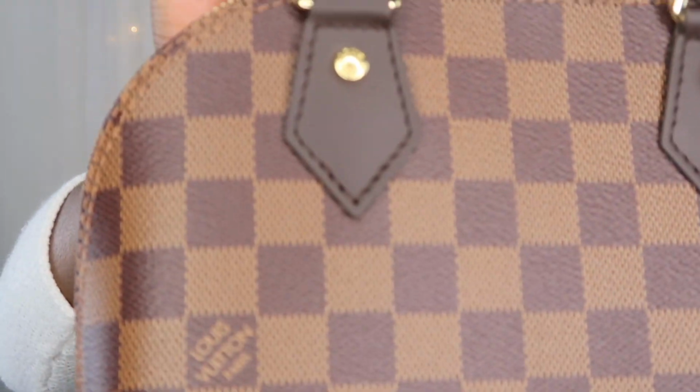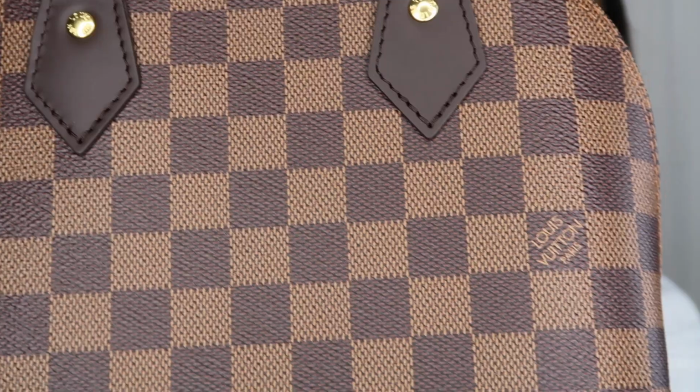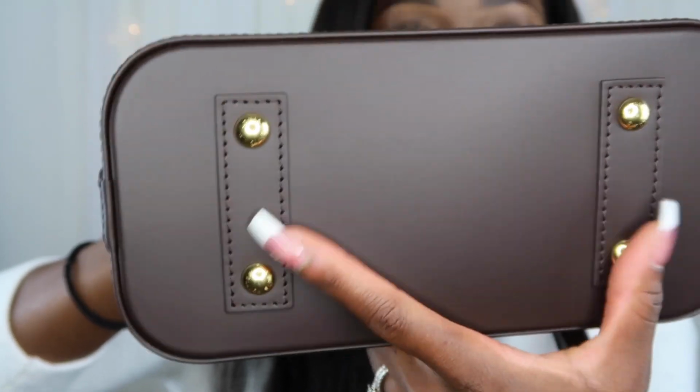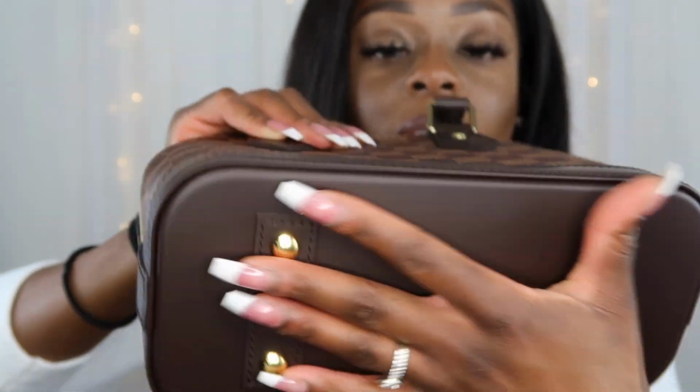There's little detailing right there. Oh man, look at that. The bottom has those little things to protect your bag when you set it down on a hard surface so you don't scrape the bottom. The last time I told you guys about how there's leather on these bags, y'all was just ripping me to shreds. Leather is on the bag, but it's only the actual straps. This bottom half is made of leather, but everything else is made of canvas.